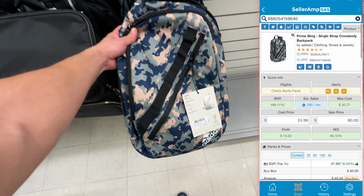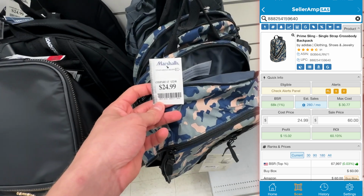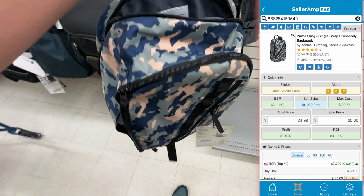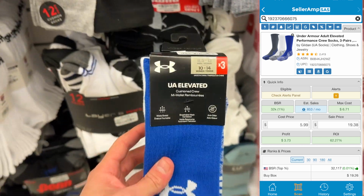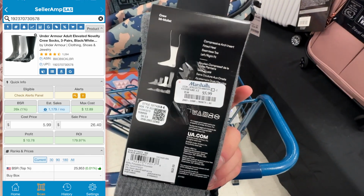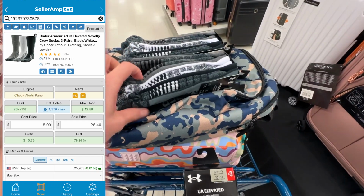Found this Adidas backpack as well. Wasn't the craziest amount of profit. I think we're making about 13 bucks profit on these, but picked up a couple of those as well. Certain colors of Adidas backpacks, a lot of times these crazy designs sell a lot better for whatever reason. So Under Armour socks, 3-pack, $5.99. Those were a few bucks profit, nothing crazy. But this colorway of the 3-pack sock was going for $27.99. So we're gonna make about 8 bucks on those and picked up about 4 of them.